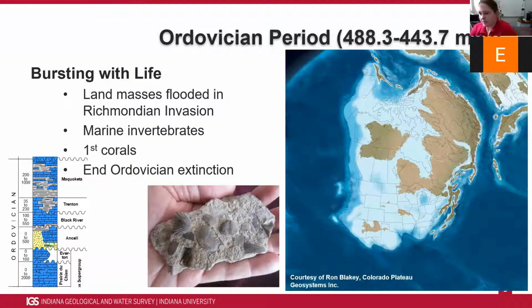It's basically the first evidence of invasive species. So we had critters from the west. There's now enough water so that they can swim on over into Indiana and they begin munching away on all of our critters. So we see a lot of different fossil species in our rock record, particularly a lot of brachiopods that we didn't see in the Cambrian period because they are now able to travel over from a different region. So this is really the beginning of seeing a lot of marine invertebrates in our rock record. This is when we begin to see corals in our rock record.